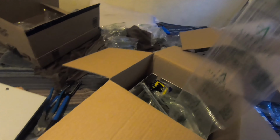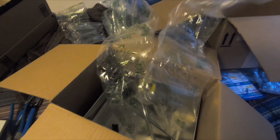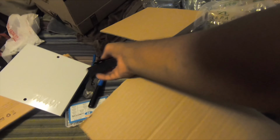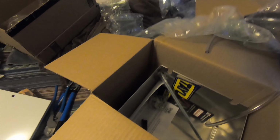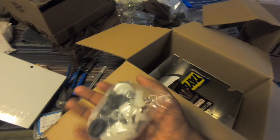So there's the top, stamped Taylor. It's also covered. It also gave you a hint a little bit earlier, but now you should see exactly what it is. It is the battery box for the trunk of the Evo. Here's the breather tube to vent it out. Here's the mounting rods, the hardware and stuff.